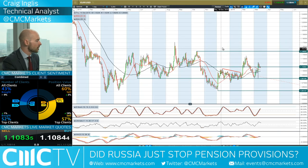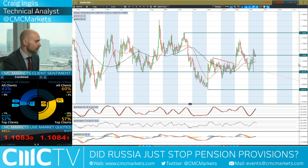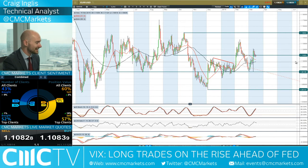And then moving on to euro dollar and GBP USD. So euro dollar is on the wrong side of potential support at 1.11. It pretty much closed in line yesterday. It's just slowly drifting lower so far this morning. You might be looking at the 21 period SMA to provide short-term potential support.